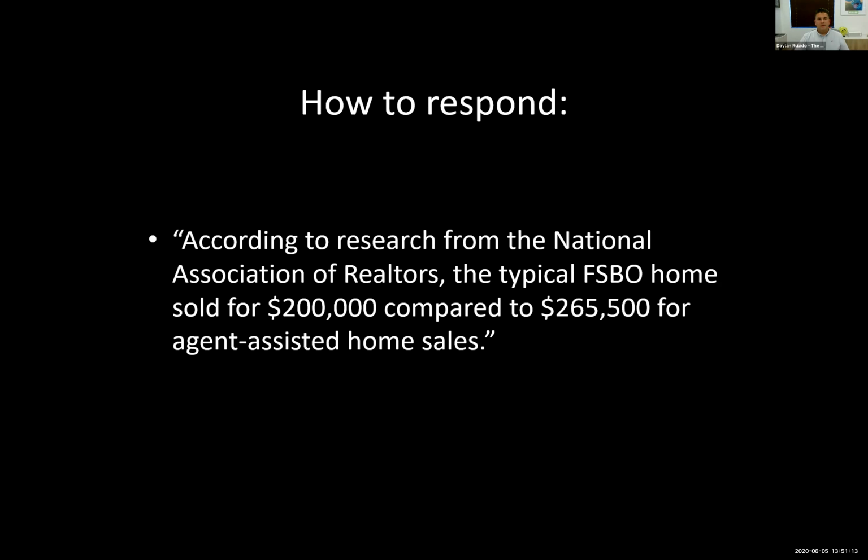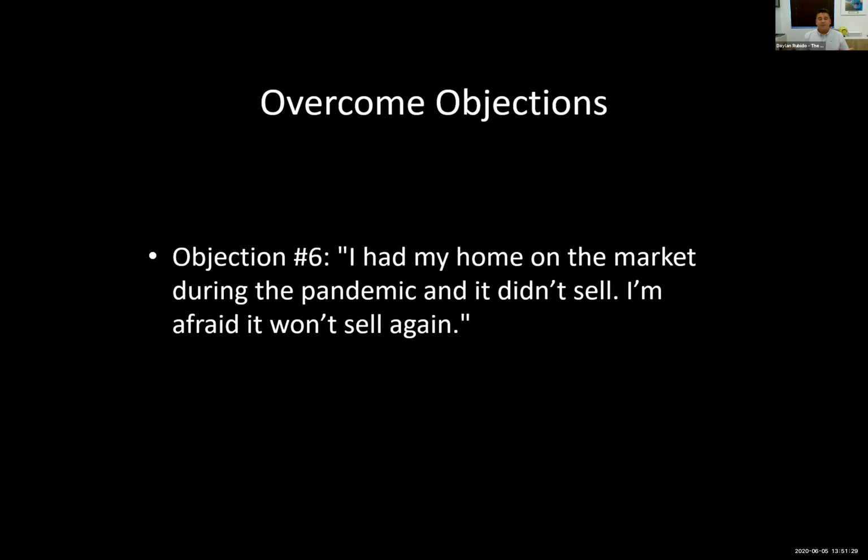Objection number 6. I had my home on the market during the pandemic and it didn't sell. I'm afraid it won't sell again. It's important that the sellers understand the coronavirus market isn't a normal market, but you also have to be sympathetic, hear all their concerns, and help their sellers overcome them.